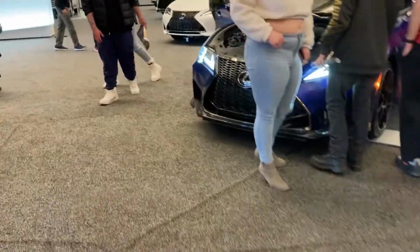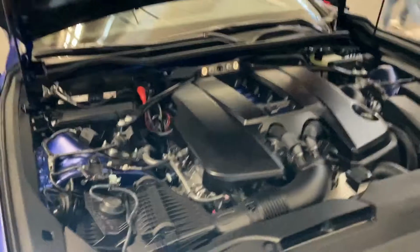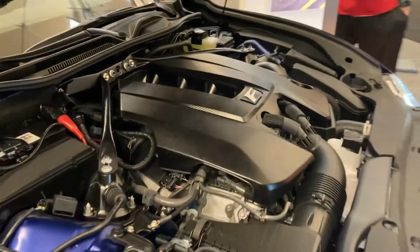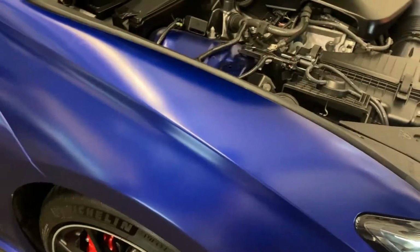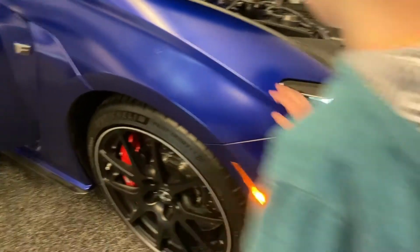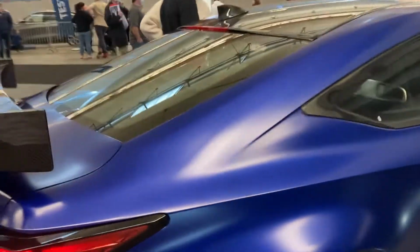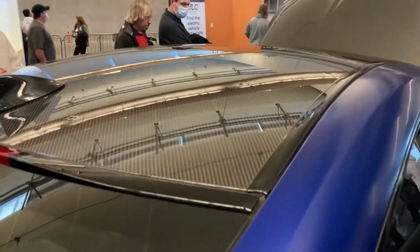It's an F Sport, isn't it? Oh yeah, that's an F Sport. Wow, look at the paint. Is this factory paint? What? Is it purple? Don't touch it. See, it's the wheels, the road. Everything on this car is just so track focused. Look at the top of the car. It's completely carbon. Carbon wing with an F line.